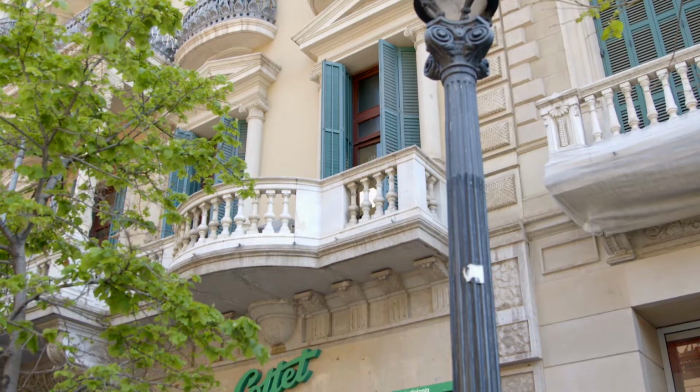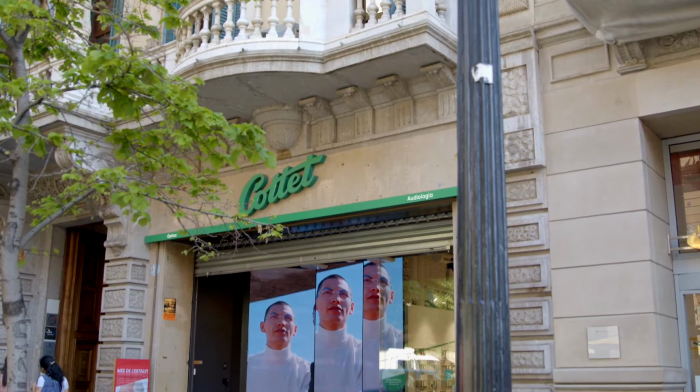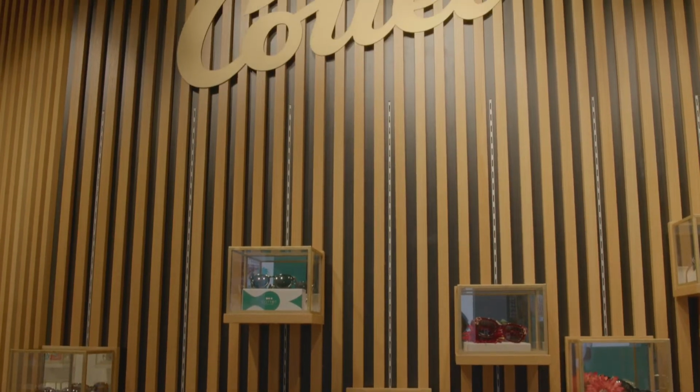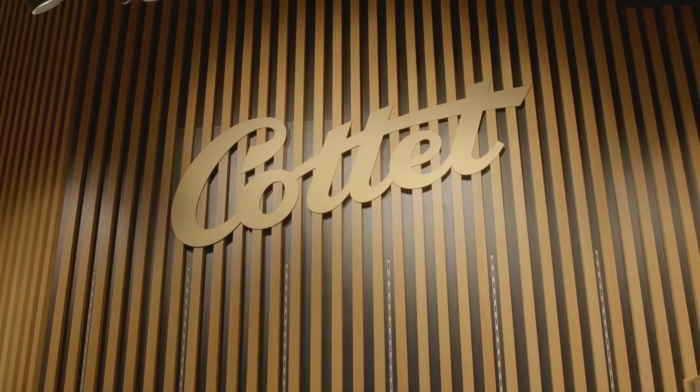If an AV expert is brought in too late, it limits the potential solutions that they can provide. So today, we're checking out Cottet Óptica, an eyeglasses store where AV worked hand in hand with architects and interior designers to create a gorgeous shopping experience.